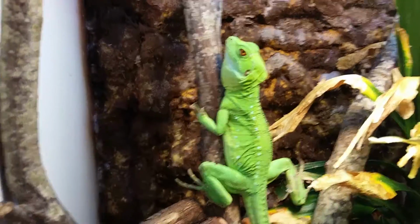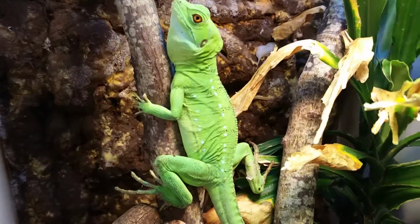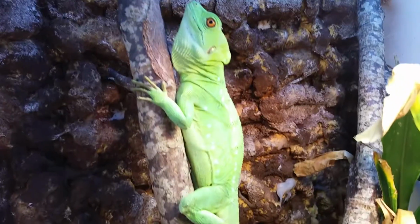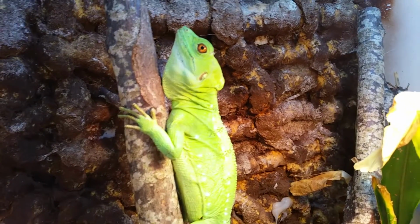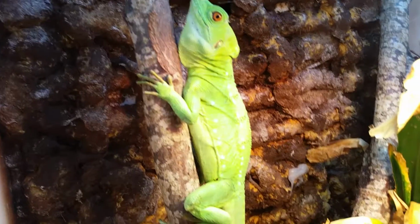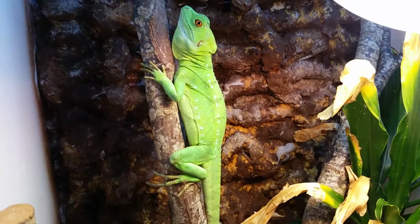So the next animal, this is actually my plumed basilisk female. She has been showcased on the channel before in the feeding video. You can tell she's not exactly the friendliest lizard I keep. She doesn't really like people, so she's not handled very often because she gets quite stressed out. So she lives in a 2 foot by 3 foot viv at the moment.